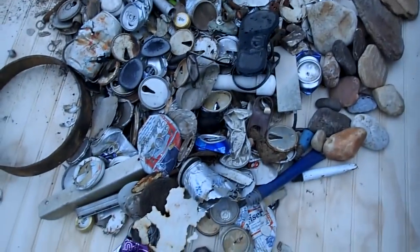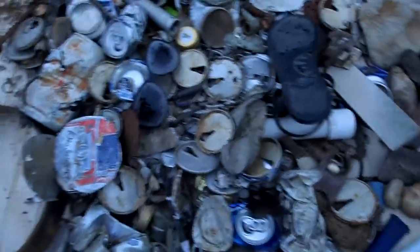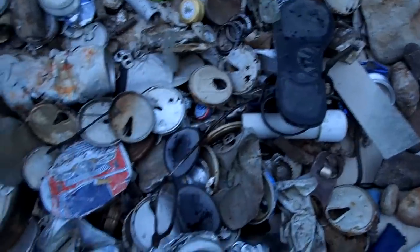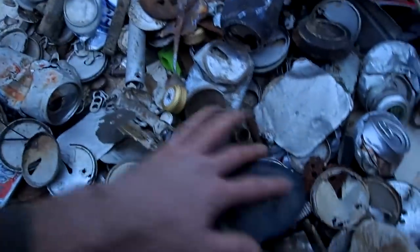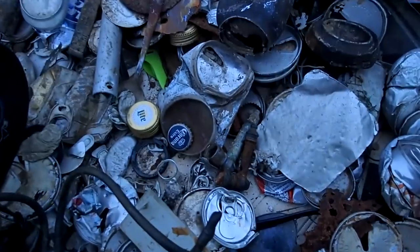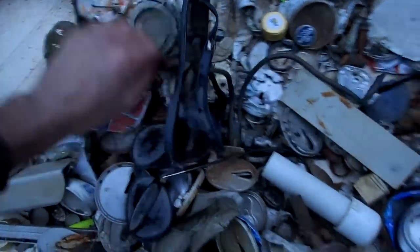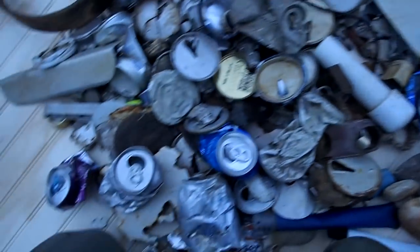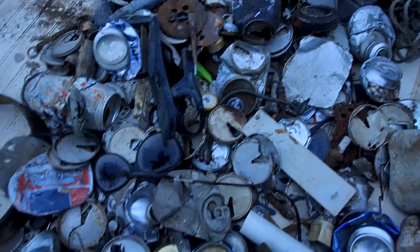And here's all my trash. Well, at least all the aluminum. I have the iron in a different pile. I'll have to show you all that later. Just your normal stuff. Lots of pull tabs in there. Can tops. Bottle caps. But, you know, at least I cleaned up the river.